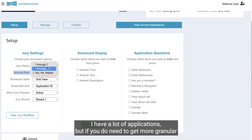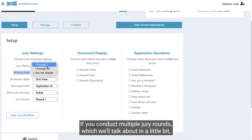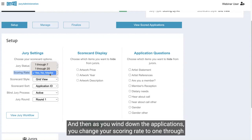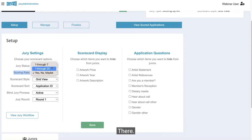But if you do need to get more granular and really scale the different entries, you can use some of these other options. If you conduct multiple jury rounds, which we'll talk about in a little bit, you can actually change the scoring rate for different rounds. So maybe you start out with a simple elimination round, yes, no, maybe, and then as you whittle down the applications, you change your scoring rate to 1 through 7, or 1 through 20, to have a little bit more of a scale there.